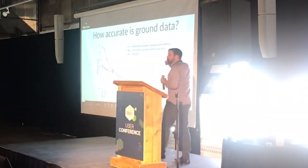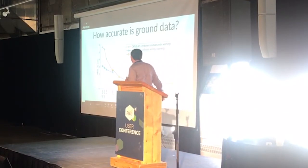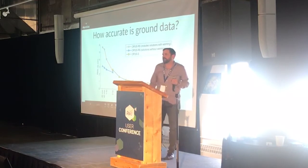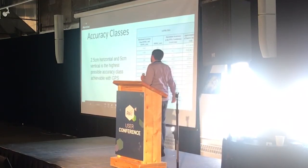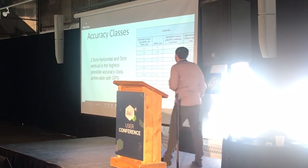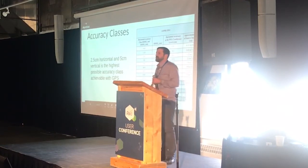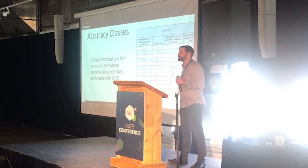And if you get an OPUS solution like we were talking about before, OPUS solutions are really, really high quality fixes. But look at the session duration. Look at how long you need to occupy a single point to get even 1 centimeter accuracy. You're looking at 3, 4, 5 hours on a single point to get that level of accuracy. So the implication is that if you're using GPS from a surveying certifiable standard, 2.5 centimeters horizontal and 5 centimeters vertical is the highest accuracy class you can get with GPS at all if you're using GPS on the ground. Anything better than that, you need a total station.